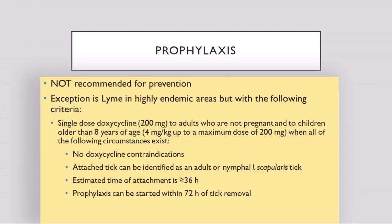A few words on prophylaxis. Generally, it's not recommended for prevention, with the following exception. There's no antibiotic treatment recommended for anaplasmosis, babesiosis, etc. And even in Lyme disease, except when you're in a highly endemic area and they follow the criteria listed there.